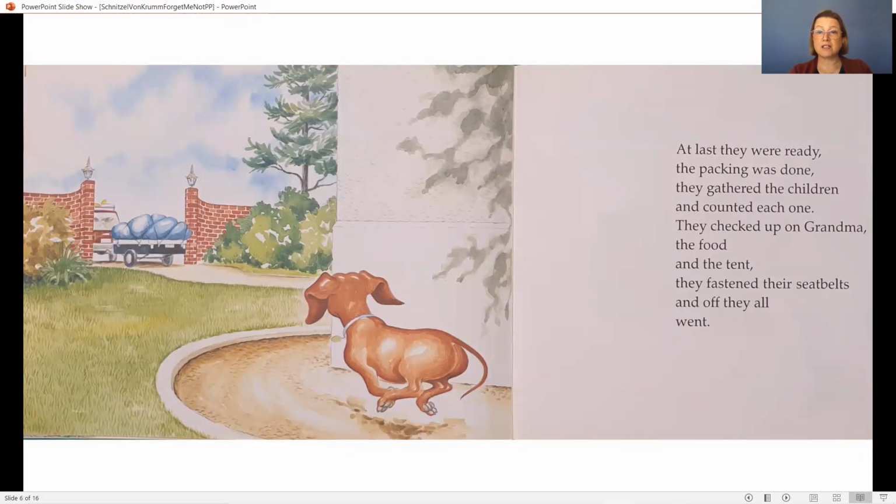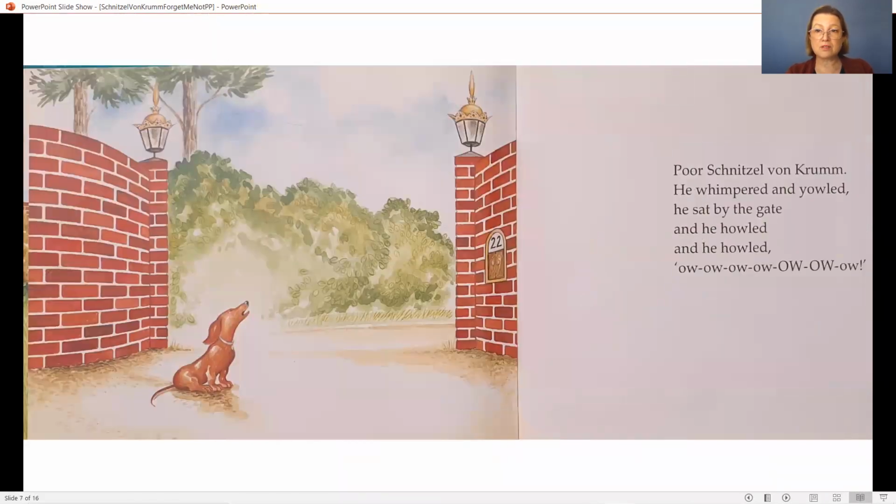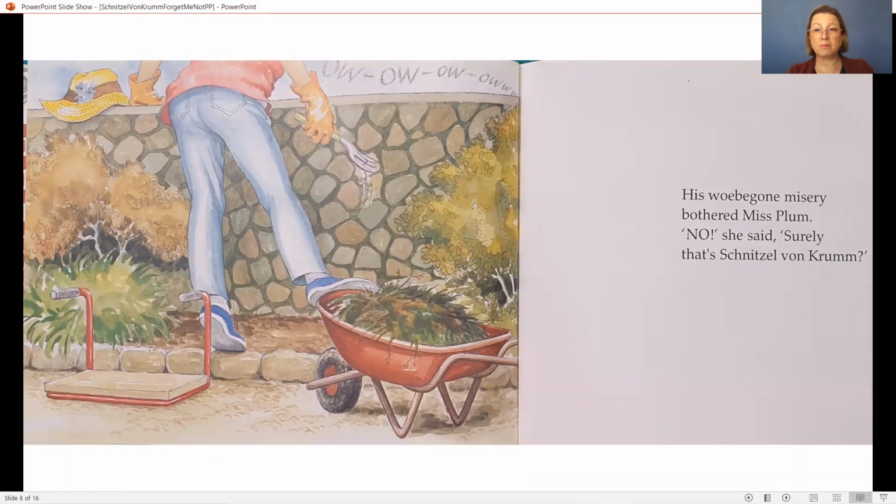At last, they were ready. Packing was done. They gathered the children and counted each one. They checked up on Grandma, the food, and the tent. They fastened their seat belts, and off they all went. Poor Schnitzel von Krumm, he whimpered and yowled. He sat by the gate, and he howled, and he howled. His woe-begone misery bothered Miss Plum. "No," she said, "surely that's Schnitzel von Krumm."